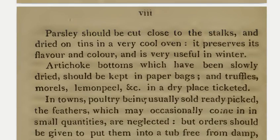Parsley should be cut close to the stalks and dried on tins in a very cool oven. It preserves its flavor and color and is very useful in winter.